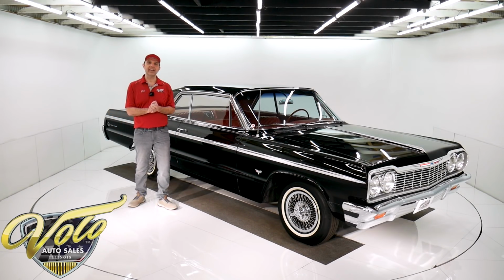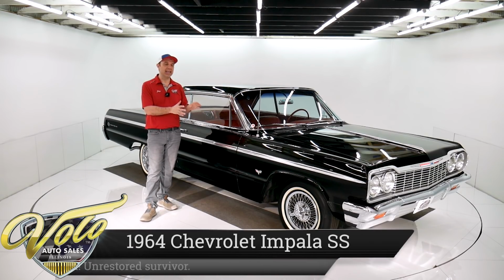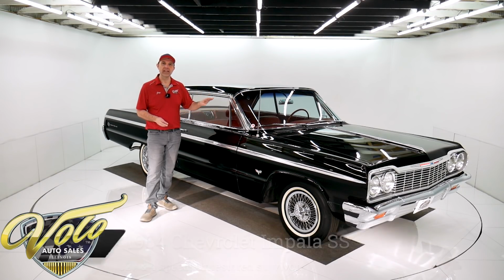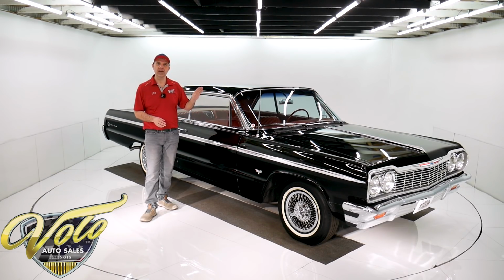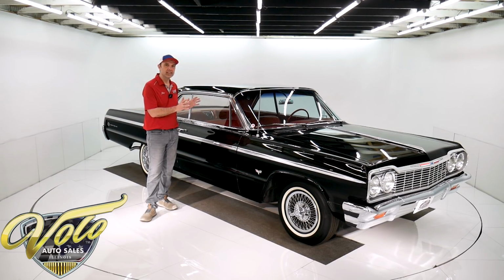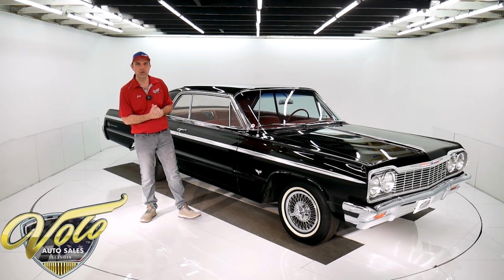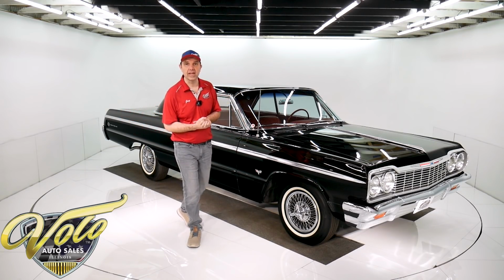Hey everyone, I have a once in a lifetime find sitting right here. This car is not restored. This is original, never painted. It's a 21,000 original mile car. I'm amazed when I've gotten in and out of it and drove it. It's just unbelievable, unrestored original survivor.